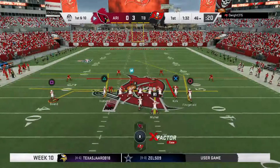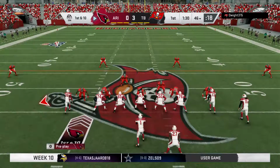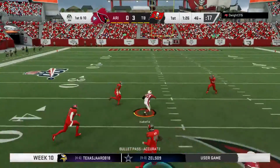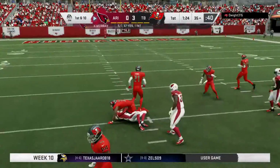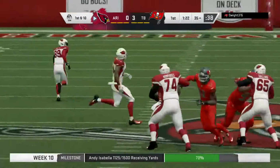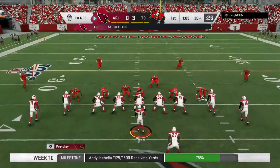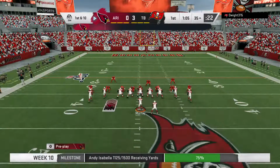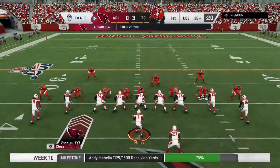Couple of first downs to kick off the drive. Here's 1st and 10 up at the 46. Murray now to throw. This one caught by Isabella. And he's got this down to the 35. 18 on that one, and the Cardinals have a first down. So from Buccaneer territory now, it's 1st and 10 at the 35-yard line.